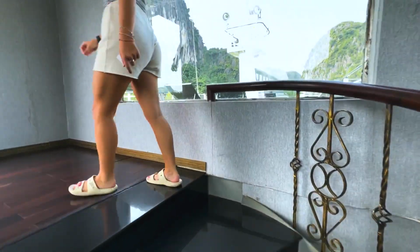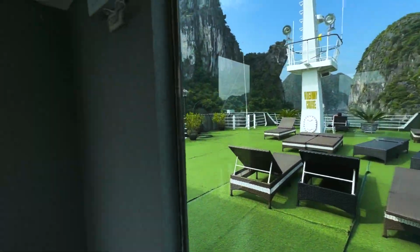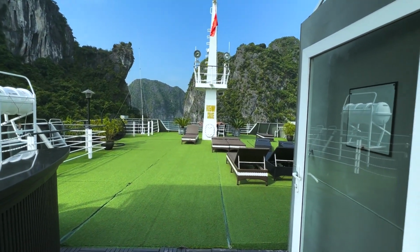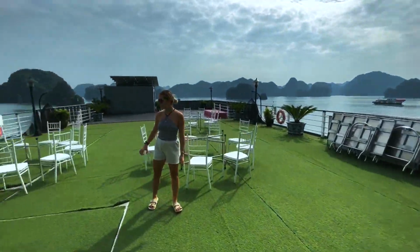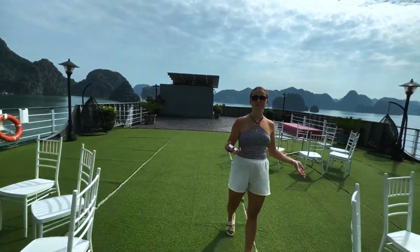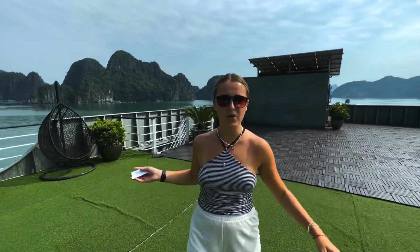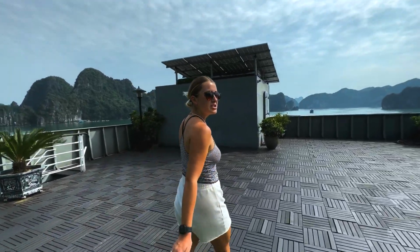Oh, jeez! This is the sky deck, I assume. Wow. You could have a wedding up here. This is absolutely amazing. So we have this big area. It feels like you could have a wedding or a party up here, but just imagine loads of people. I don't know how many people were actually on this tour with us. Maybe 40, 30? 30, I think. I don't actually know where the boat's going in a minute.